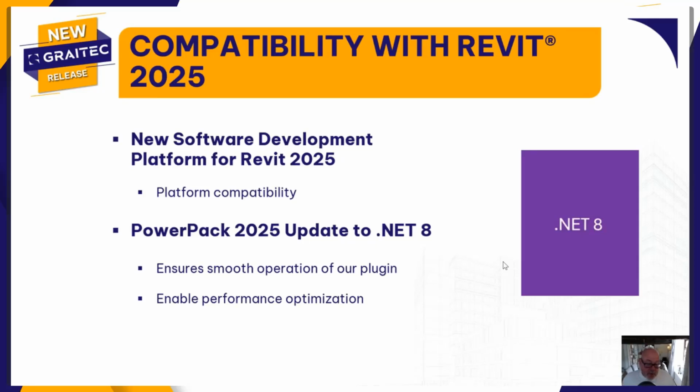And if anyone's used any of the 2025 Autodesk software, whether that be one of the Autodesk-based products or Revit, you'll notice there is a substantial speed increase. But because Autodesk changed it to .NET 8, we've had to basically rewrite the whole of the PowerPack to make it compatible. So it's been a massive undertaking. It's not just been a case of adding new functionality, we've had to rewrite all of our existing functionality so that it can support the .NET 8 framework.